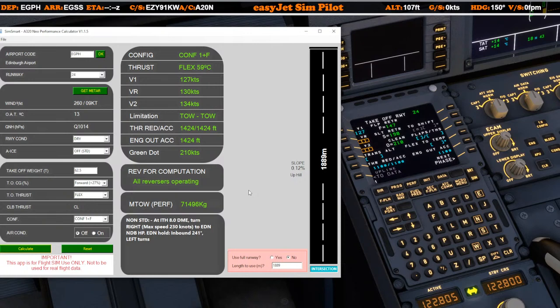VR is 130. V2, 134. Transition altitude here is 6,000. Thrust reduction acceleration is 1424. 1424. And engine out is also 1424. We're going flaps 1 and a flex of 59. And we've got S-speed 147, S-speed 190, and clean is 210.